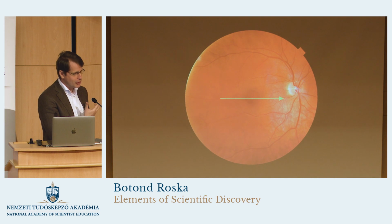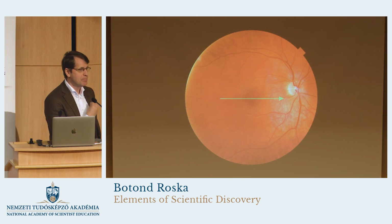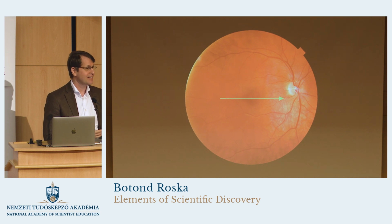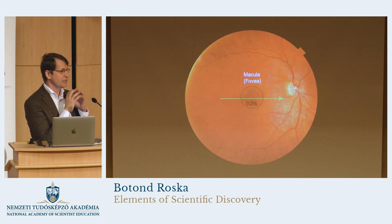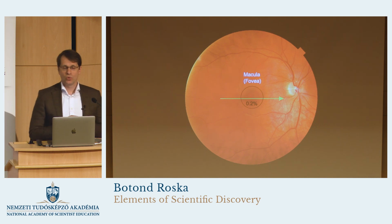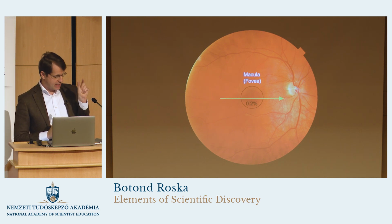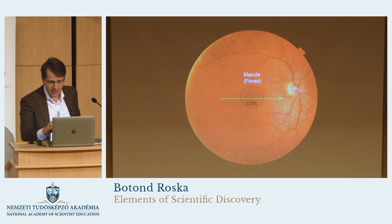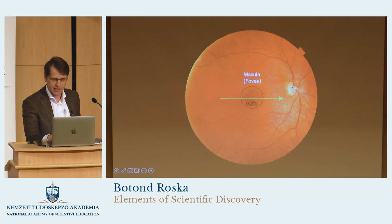We knew about it, of course, but we underestimated the importance of a structure in the human eye that animals, most mammals, don't have. Only primates have this structure, called the macula, and the center of it is called the fovea. It covers around 0.2% of the retinal surface, a small structure shown here. This arrow shows where the nose is. This is the optic nerve.